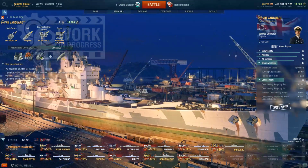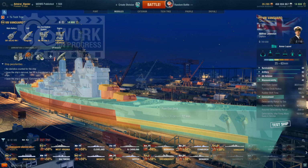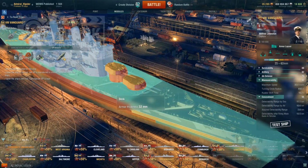This is a battleship. It's supposed to be for dishing out and taking damage. Well, it can't dish the damage out because the guns fire slowly, turn even slower, and it's horribly inaccurate. And it can't take the damage because its Citadel sits about 30 feet out of the water and is absolutely huge, and its deck is only 32 millimeters.